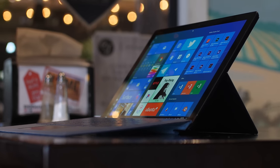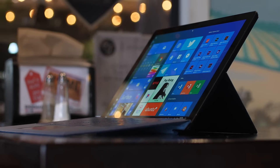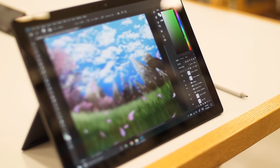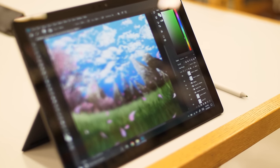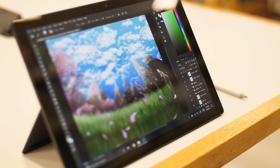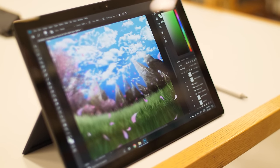So unless this is going to be your primary PC, and by that I mean like the only laptop you'll own for a long while, in which case I'd recommend that you get a higher end i7 model, then the i5, 8GB of RAM, 256GB SSD model would be my general recommendation.